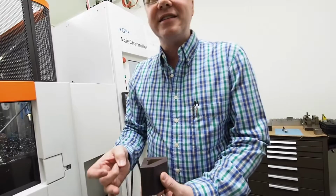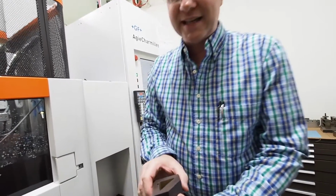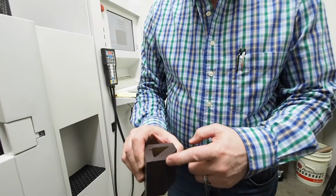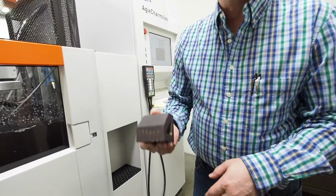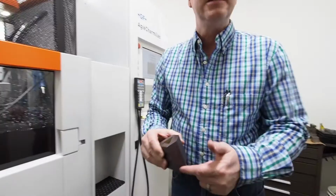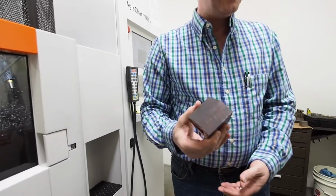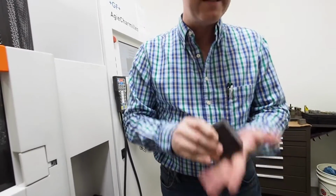But it is a really time-consuming process. To get from here to here might take an hour. To cut out a part like this, we might have to have it run a day and a half or two to get all these pieces cut. But this is so strong that I can just punch out steel, punch out steel, punch out steel.